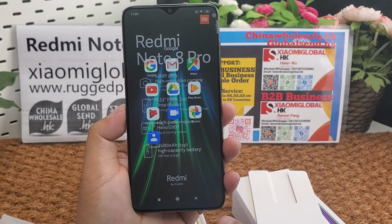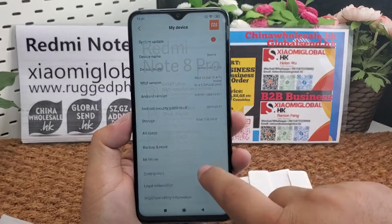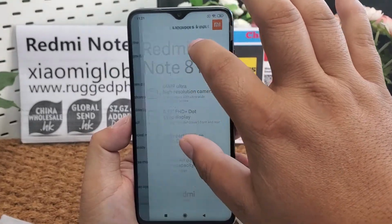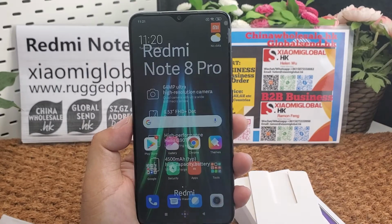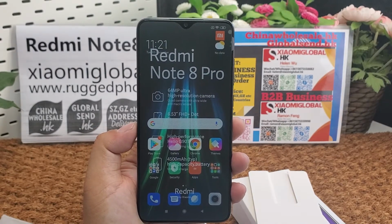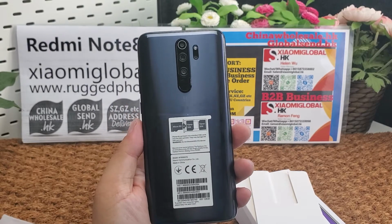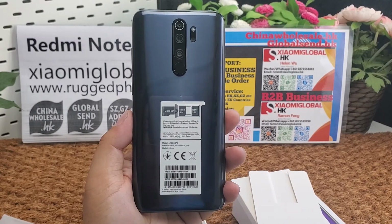All Google applications, including Google Play Store. Yeah, all the language menus are supported. The phone comes in black, red, blue, white, deep sea blue, midnight blue, and electronic blue. This one is black. Yellow gray color. 6GB RAM, 128GB ROM.